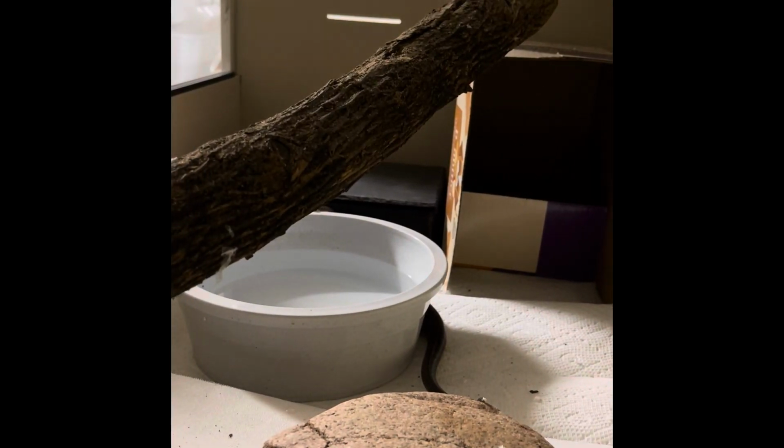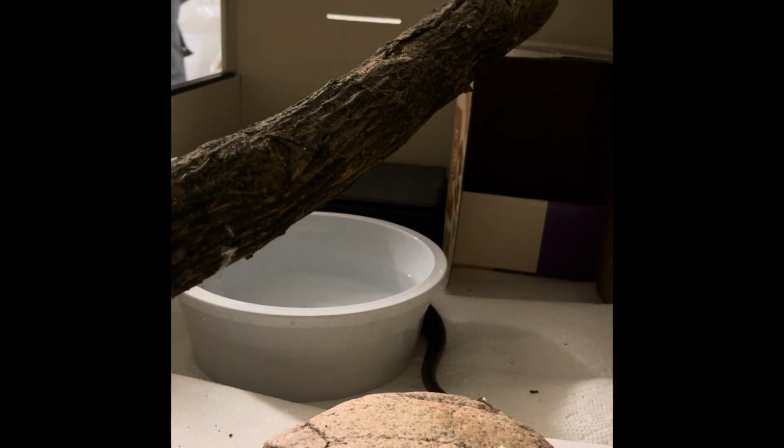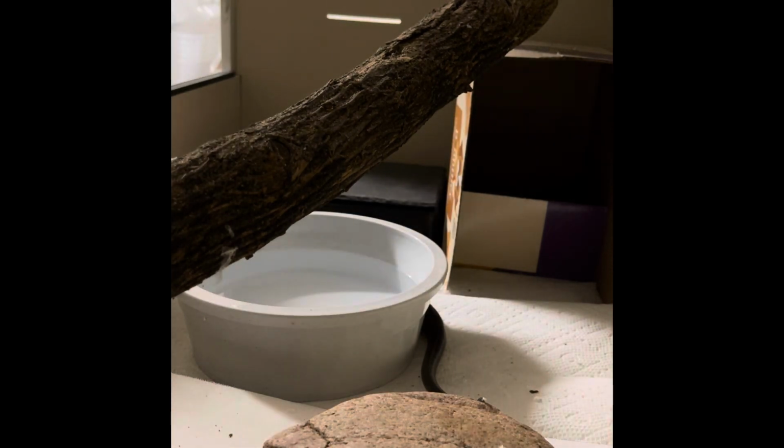So I was trying to give you a view from inside the enclosure, and in retrospect, I should have set the camera to the left of the log, not to the right of the log. I'll remember that next time. But she was in her hide, partially sticking out, and when I was getting everything ready, getting the target, getting the tongs, getting the food, she sort of retreated back into her hide.